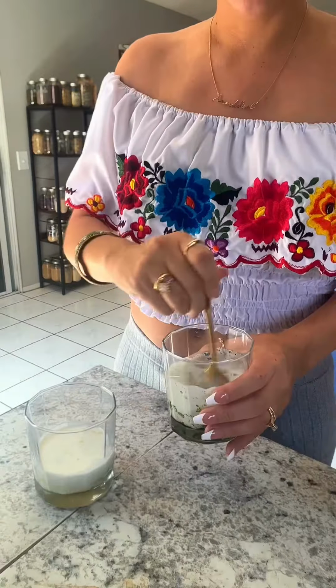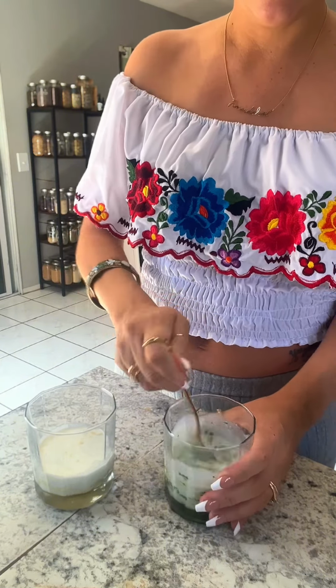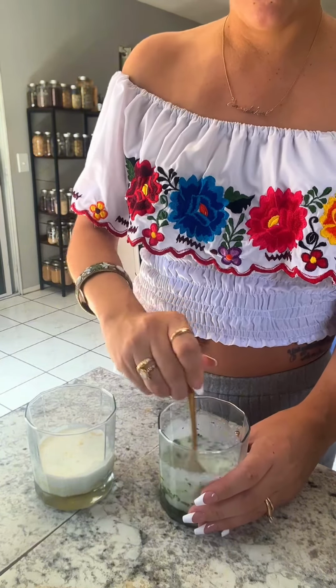You can use whatever sweetener of choice that you'd like, either maple syrup or sugar, but I prefer not to use sugar, so agave is perfect. Ideally, you want to sift your matcha, but I got a little lazy here.